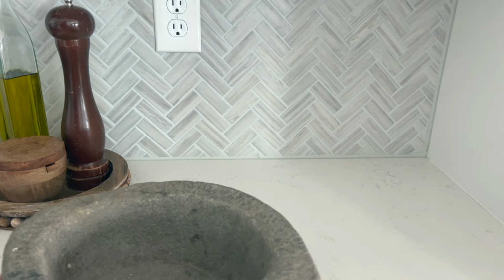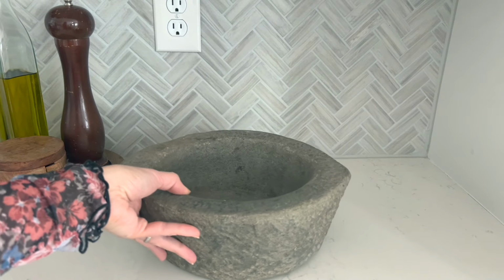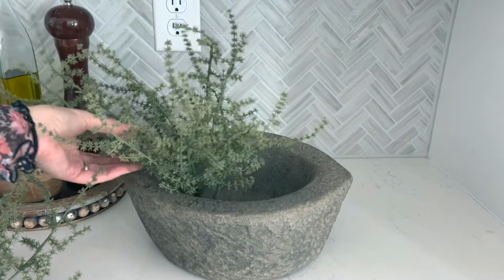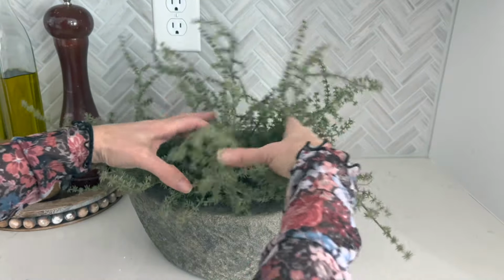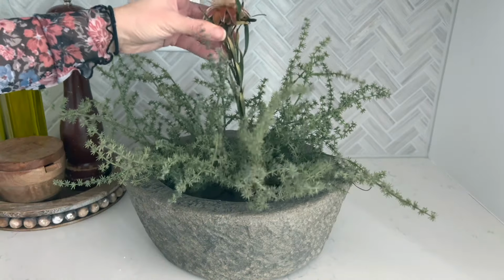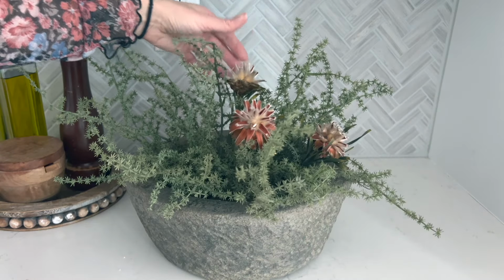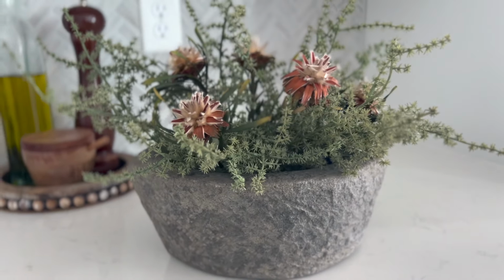I'm going to be styling this little corner of my kitchen, and I'm going to start with this vintage stone mortar. I picked this up at the antique store, and I linked a similar option for you down below in my description with everything else that I could find. These are 2 asparagus bushel stems that I picked up from Hobby Lobby, so I added them into the mortar, and then now I'm just tucking in maybe 5 or 6 of these dried floral pieces just to add a little bit more dimension and a little bit more color.